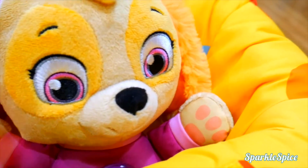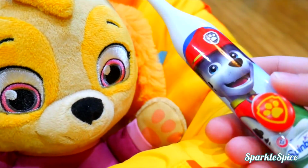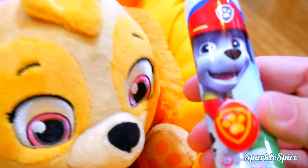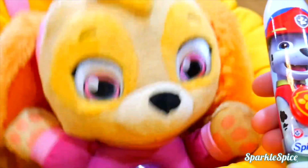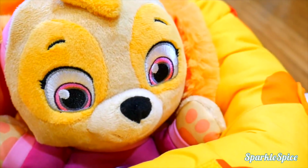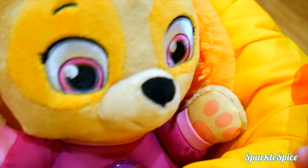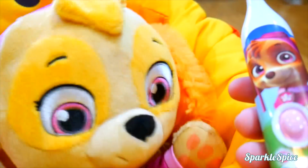All right, let me get another one. Okay, here you go. Here's the toothbrush for you. Get ready. No, it's red, and it's Marshall's toothbrush. I don't want to use his toothbrush. All right, let me try this next one. What do you think about this one? Yes, it's pink, and I'm on that toothbrush.